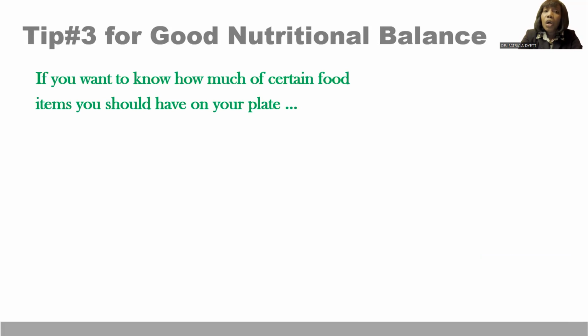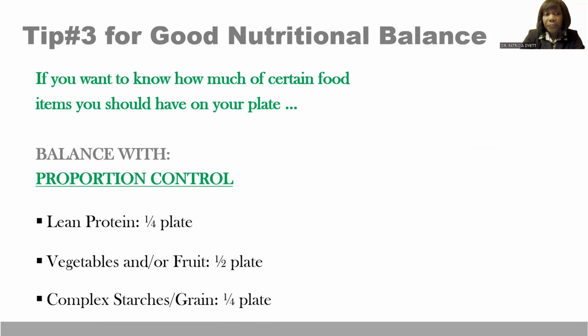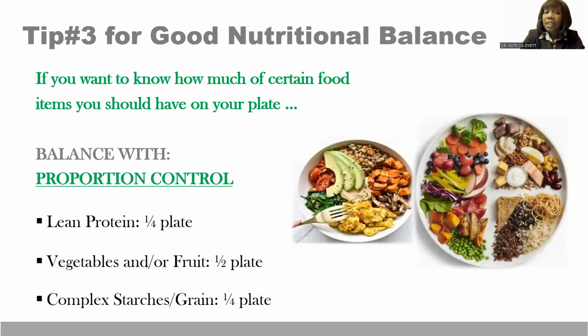If you want to know how much of certain food items you should have on your plate, then tip number 3 tells us balance with proportion control. So your lean protein should take a quarter of your plate, your vegetables and or fruit, a half of the plate, and complex starches or grains, 1/4 of your plate.